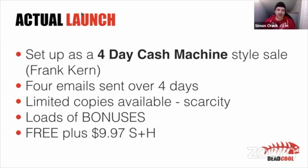So the actual launch was set up as a 4-day cash machine. If any guys have followed Frank Kern, I think he coined the term, where you send an email on each day of the launch. Well, that's a lot of emails, but when you're doing a launch like that, people tend to expect it, and don't seem to mind. And the people that unsubscribe aren't really following you in the first place, and probably aren't ever going to buy from you. So it was 4 emails sent over the weekend, Friday to Monday.